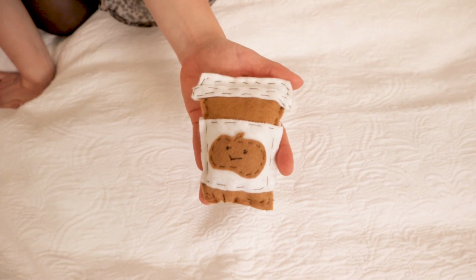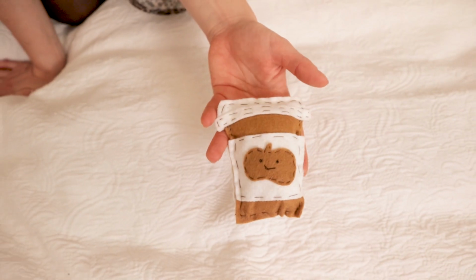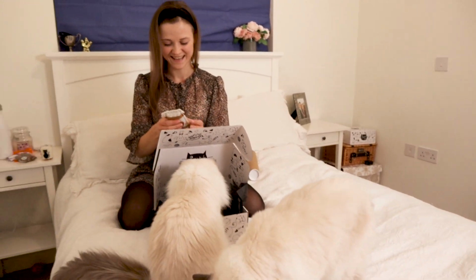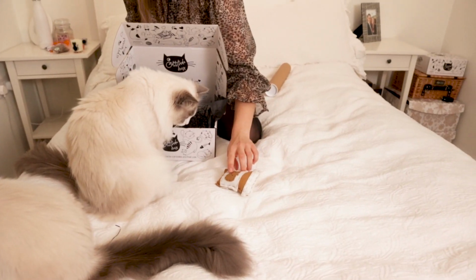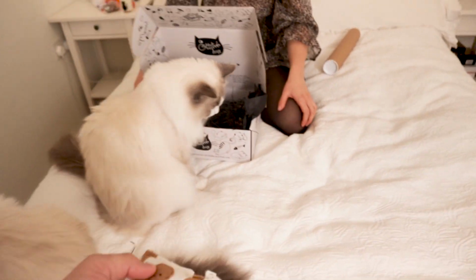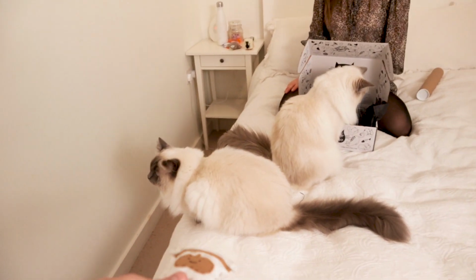Nice. Would your cat order at Sporebucks? Maybe a dairy-free pumpkin spice catte with extra shots of catnip. Coming right up. I love this. That's so cool. Another one of those felt toys. So these are great. This is so cute, honestly. I love that. Pumpkin spice catte for Pixie. Pixie!